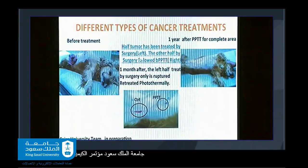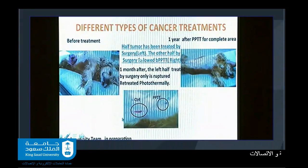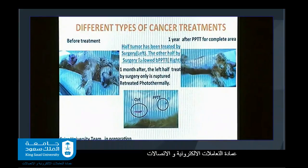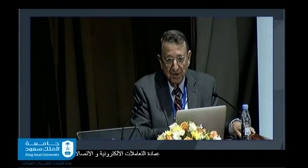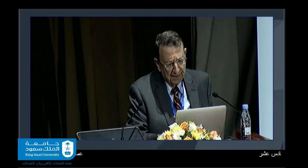Yeah, in fact, you can see here they treated this part by photothermal. They treated this by surgery, and indeed, after a little bit, it started coming back and opens up the skin and everything. But if they do it and shine light on it with the golden particle afterwards, they found that indeed it does not come back. So it's a new method of treatment.